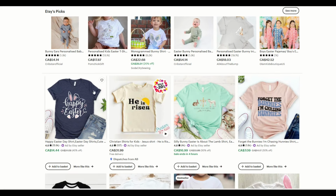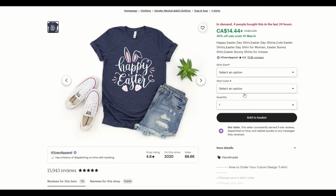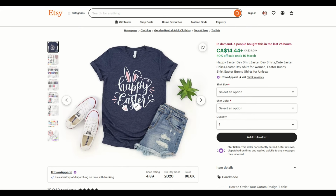But what you can also do, if you're nervous about competing with really big names, for example, this one here, Happy Easter Day shirt. When I look this one up, you can see it's in demand. 4 people bought this in the last 24 hours, but they're a star seller. And what that means is if you're a newer store, you may get bummed out if you're looking at this going, well, I can't really compete with a star seller because they're so big, they have so many sales.